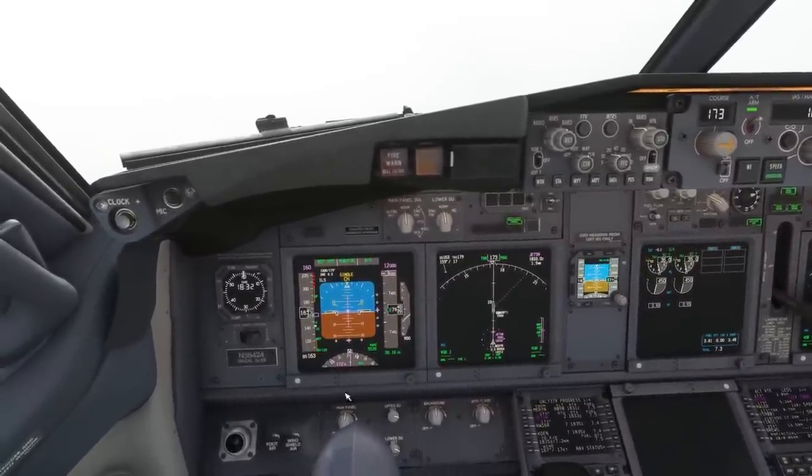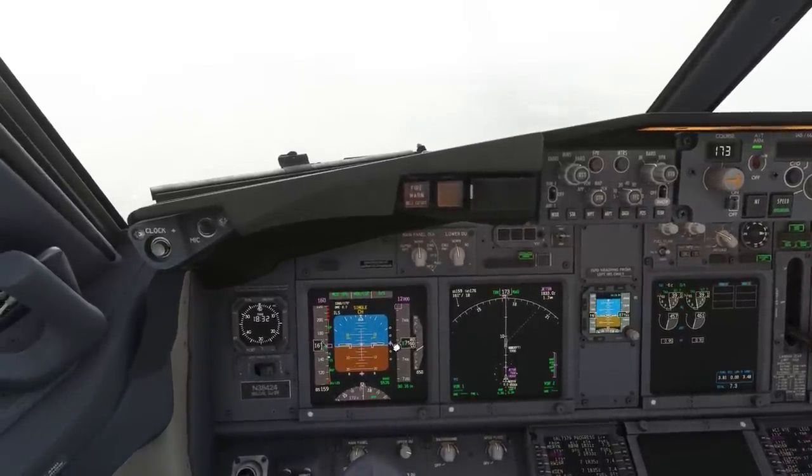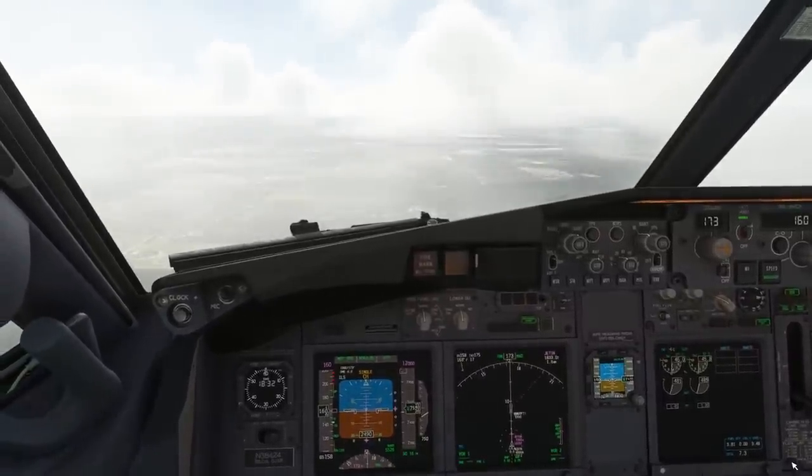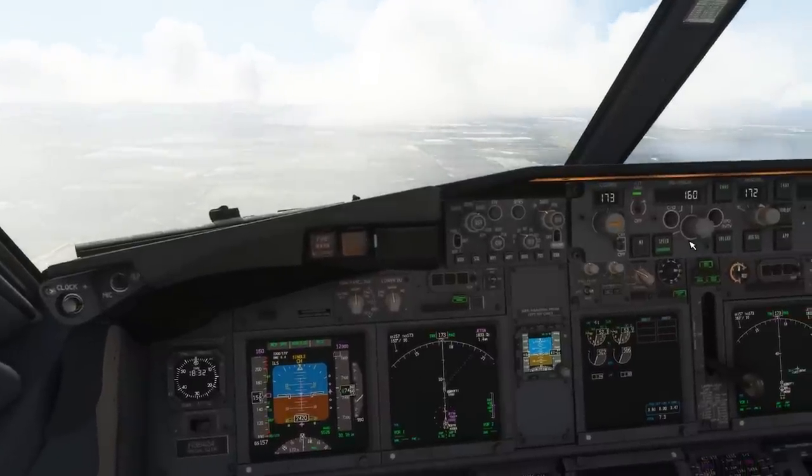Maintaining 160 till 5 miles, and once again, the approach 128. Still looking good here on the glide slope and the localizer. Just coming through that cloud, you can see now the lead-in lights for runway 16 right. 2500.